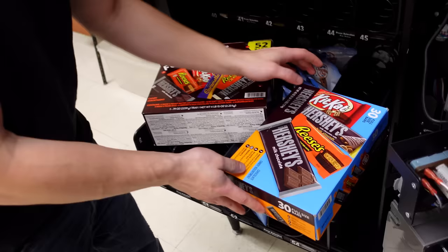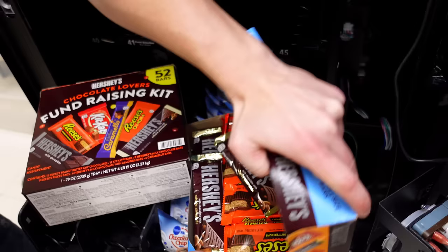All right, let's look at our little selection of candy here. And this is even from the last time we were here. We still have leftover candy from then too, so got a lot of candy, guys. Here's that one.